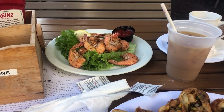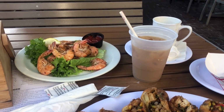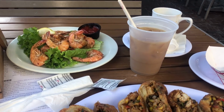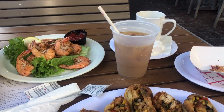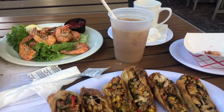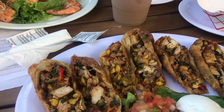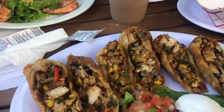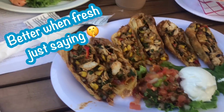I got some peel-and-eat shrimp. I made myself an iced coffee with that paper straw. And the waitress was just telling me that they made those plastic straws illegal in Florida last year. So that's a new one for me. I didn't know that. And some Tex-Mex rolls. I'll probably be taking half of those home with me. Yum, yum. Fogarty's. Oh my God, these are so good. Yum. Sour cream.